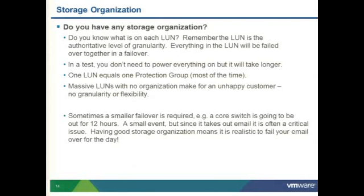The granularity of Site Recovery Manager is at that data store level. When we fail over an environment using array-based replication, we are failing over a data store or a set of data stores, a data store group. Meaning, everything that sits within that data store group will be failed over. So when we start laying out applications on disk, when I go to deploy a virtual machine, if I deploy it onto a data store that contains other virtual machines that I don't want to fail over with it, I'm out of luck.